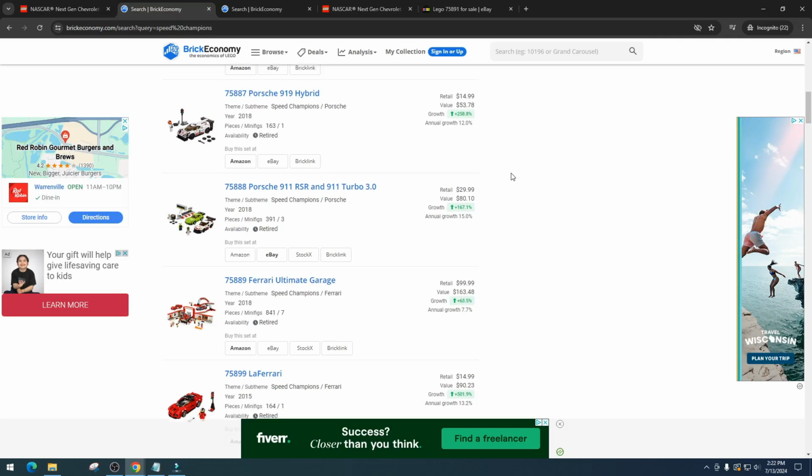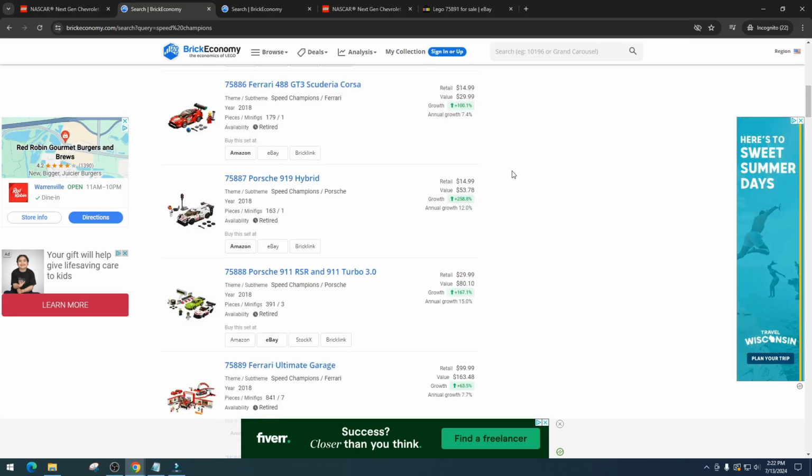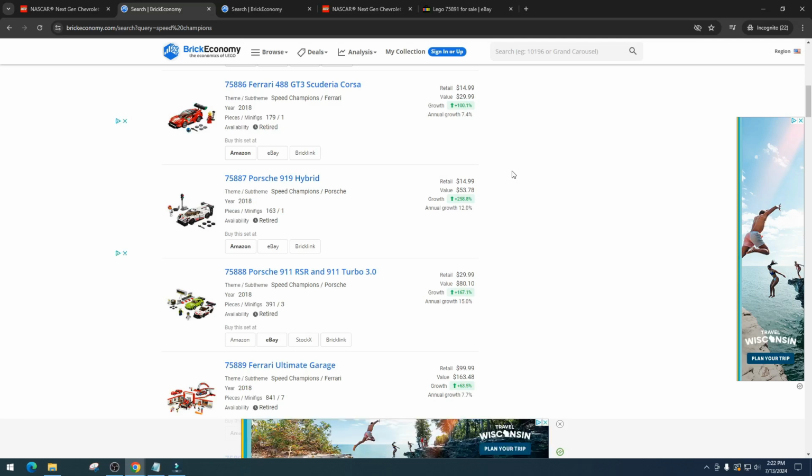Before, there was a time where Speed Champions, you bought one and it was $50. You could sell it for $50 and it had a great profit. Now LEGO continues to produce a ton, and they're raising the price. So ultimately, that $50 has gone down to the $30 range, and I wouldn't be surprised if we hit within the $20 to $30 range eventually.